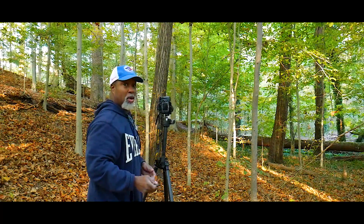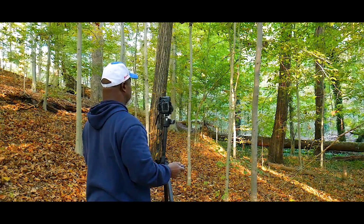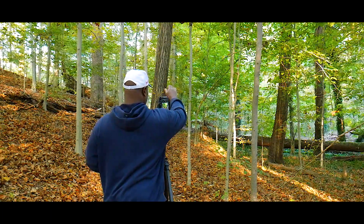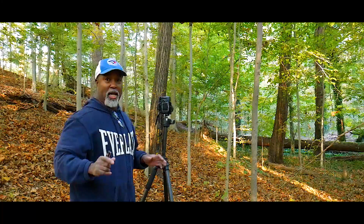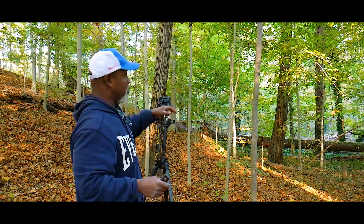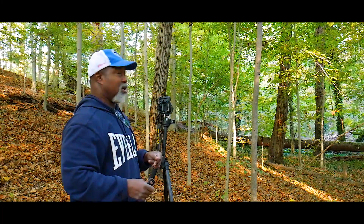Okay, I'm going to go ahead and fire this off. There. All right, that looks good. We're getting some nice highlights here on the leaves in the center. So this shot is actually a little bit different than the one that I took earlier. So I'm rather liking this.